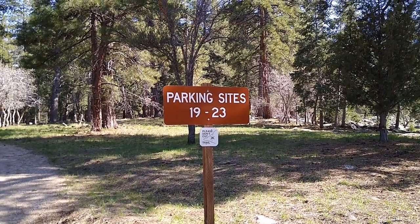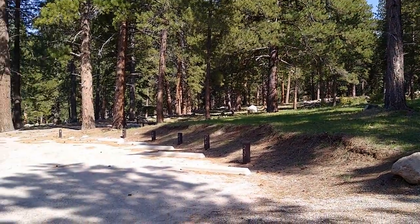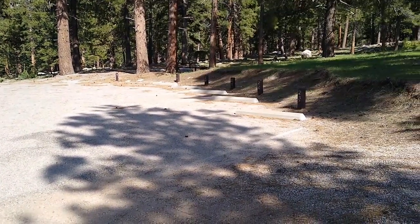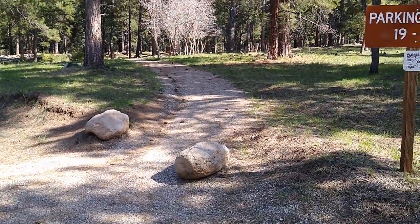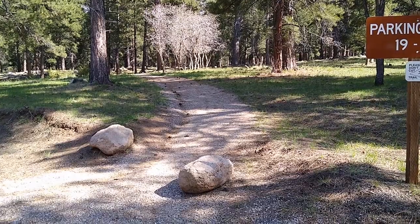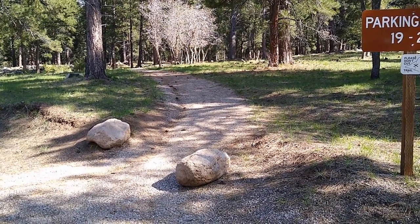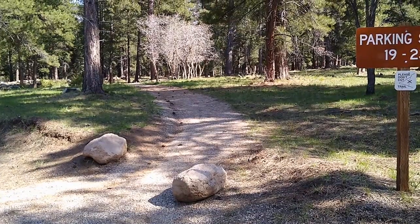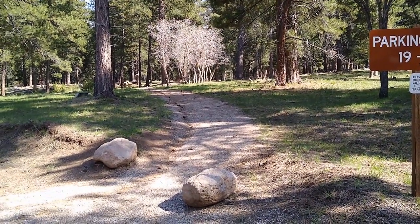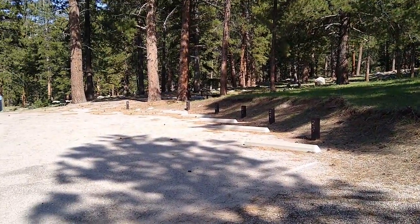Okay, now some of the sites here, you park here in the parking area, and then you carry your stuff back into the various sites. Now, some of these sites are quite a ways in, so again, due diligence when you're making your reservation as to whether this is a walk-in site or one of the sites I've been showing you where you can park a rig.